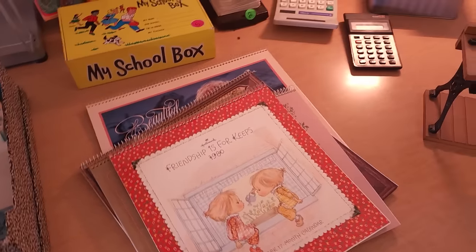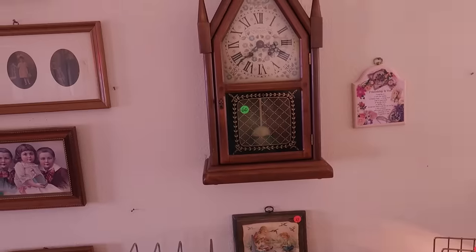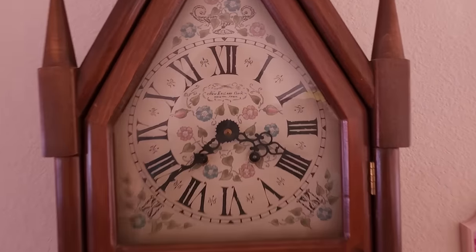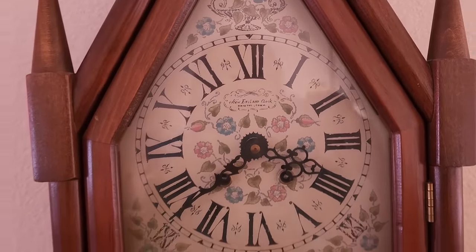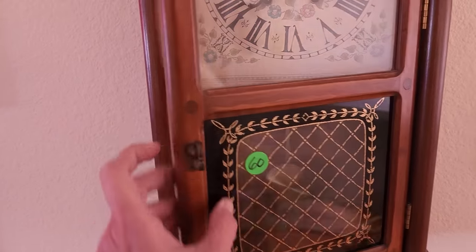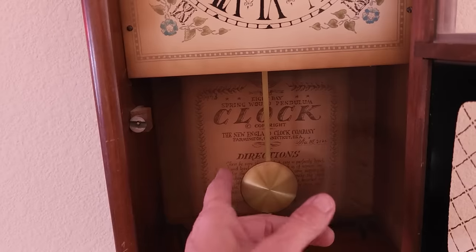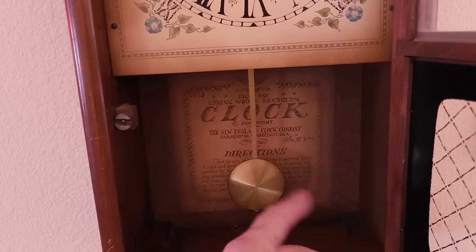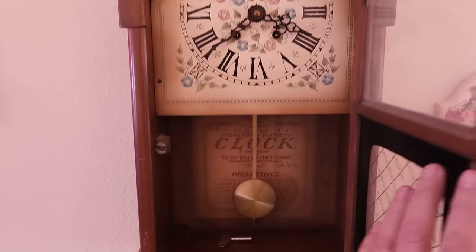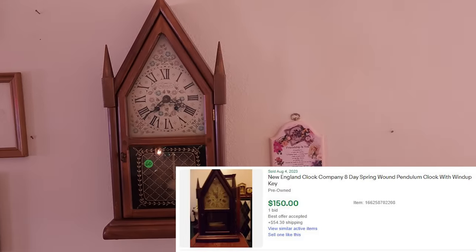Oh, that's really cute. Friendship is for keeps. Very 1980s. Yes, very 1980s. Oh, that's a pretty old clock. Let's see, what is that one? New England Clock, Bristol, Connecticut. I see some more writing in there. It just says New England Clock Company, Farmington. It's got the directions, it's got the key. It's a pretty little, I think they call that a cathedral clock, right?